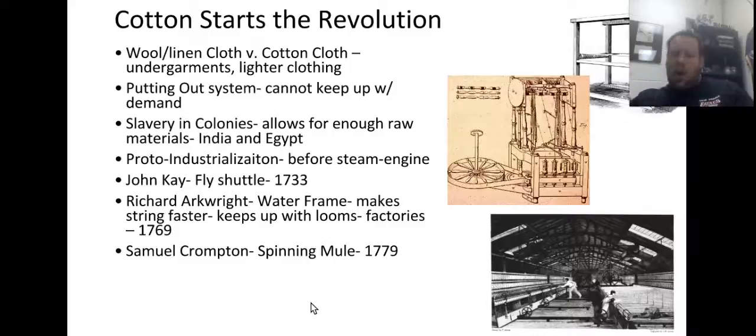Now, the problem with cotton is that cotton does not grow in England, right? You need to use the colonies. So there's slavery in the colonies, essentially, to make raw materials. Now, they used to grow it in the Americas, but they don't have it anymore. So instead, Egypt and India are now going to be the main places for growing cotton. Egyptian cotton was very famous for its quality, all that kind of stuff.